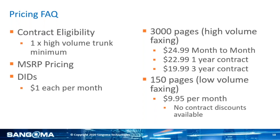We do not care if you have lots of users, or one user. We care how many pages you are doing. And obviously, if you go with a 3-year contract, you get a little bit of savings, but still at $24.99, compared to the other services out there, it's already very well priced within the marketplace.